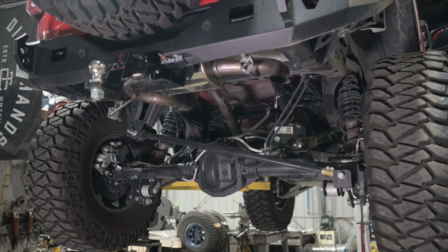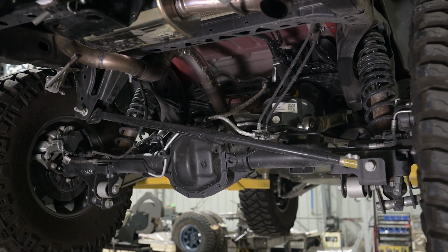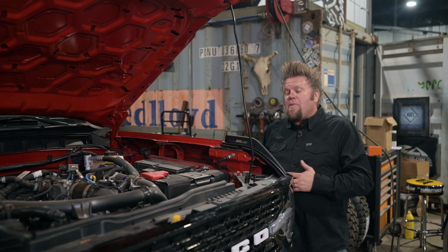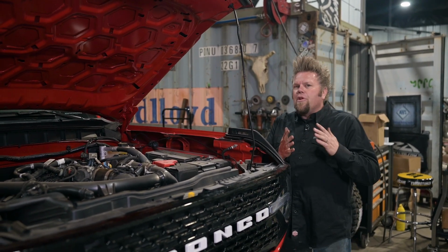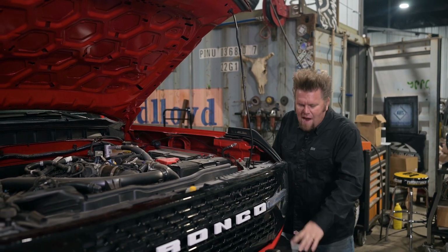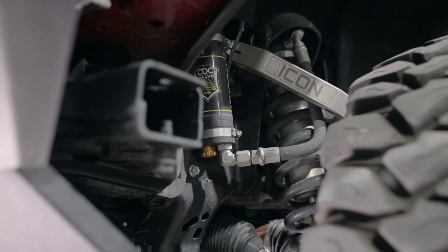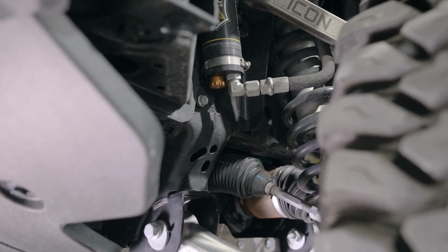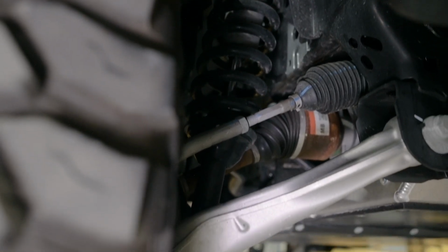The difference between the classic Bronco and this Bronco is this Bronco uses what's called independent front suspension. Now, the independent front suspension, it's really good on-road and for light-duty off-roading. The reality is, even though this truck has been modified with aftermarket bumpers and larger wheels and tires and an all-new suspension system, the reality is it's not a rock crawler. Best option you can have for one of these Broncos is to protect everything underneath it.